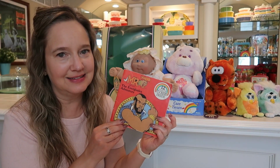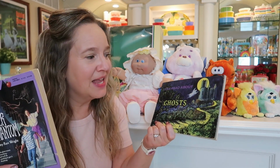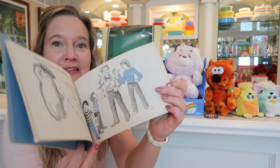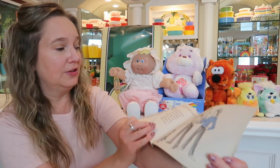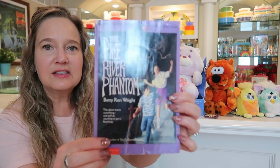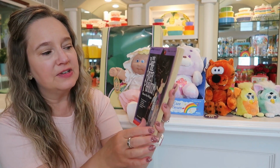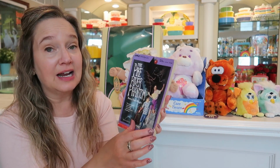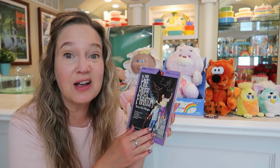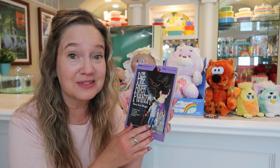It's so 80s. I almost always buy anything that's scary or spooky, and so I got this one, I Can Read About Ghosts. It's hysterical, you guys. So funny. So cute. And this one, The Pike River Phantom. I have not read this, but it's by Betty Wren Wright, and I do remember reading some of her books in the 80s. My favorite one was The Dollhouse Murders. Did any of you guys read that? I totally used to pretend like my dollhouse was haunted.